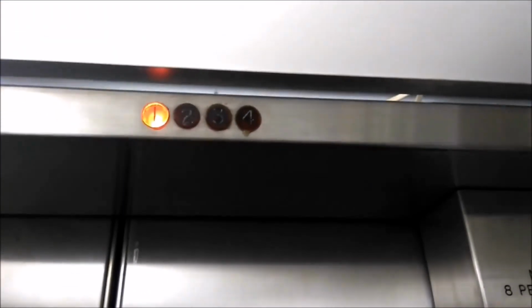Back at 4. Now I'm just going to go back to 1, and watch the indicator again. 4's burnt out. Here we are back at 1. There it goes. It's got V key latch, and that's it.